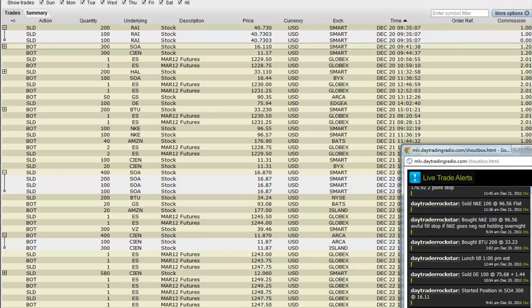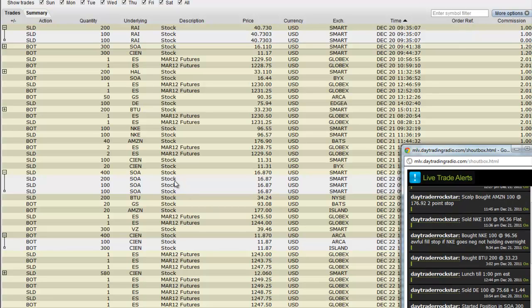Then Nike. Nike came out with earnings. NKE, I was in and out of that one pretty fast. It moved up. It would have ended up being a good trade, but that was again an intraday trade. I would like to have held on to that one a little longer. I ended up selling it because it was just too volatile for me.